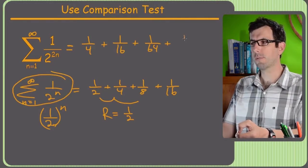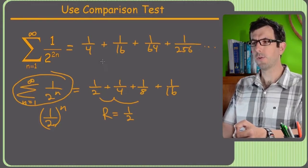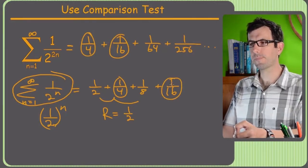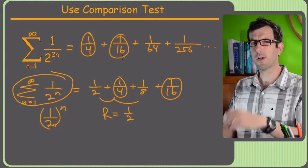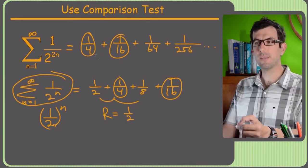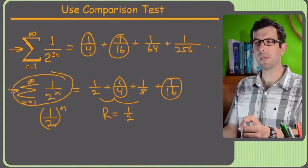And then the next one's going to probably be 4 times bigger, so that'd be 1 over 256, ... So, did this work out? You'll notice that this term matches this one, and this one matches this one. So there might be some confusion as to which terms are corresponding. Well, what I really want to show is that the sum of this series here is going to be smaller than the sum of these.